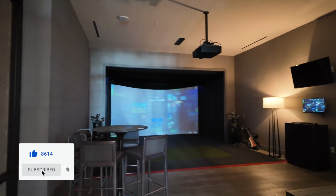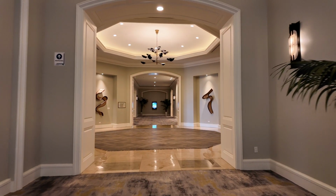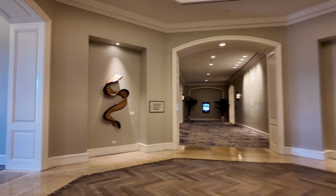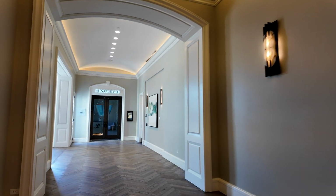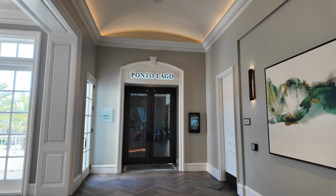One cool, unique feature, I've seen this actually in a number of different resorts now, is a Topgolf Swing Suite. Basically a golf simulator that you can rent by the hour, which is really fun for families. And there's also a game room with a pool table right next to that. If you turn left, you're going to find Ponto Lago, which is going to be the resort's main restaurant, I would say. This is also where you're going to find your Globalist breakfast. So we dined here.